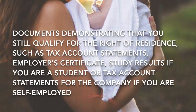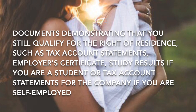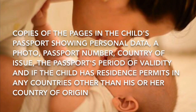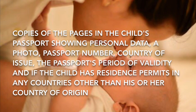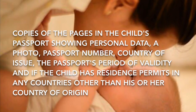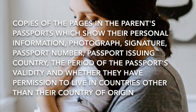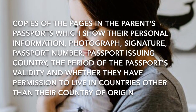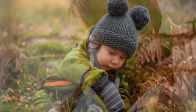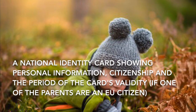This is what you should include. Documents demonstrating that you still qualify for the right of residence, such as tax account statements, an employer's certificate, study results if you are a student, or tax account statements for the company if you are self-employed. Copies of the pages in the child's passport showing personal data, a photo, passport number, country of issue, the passport's period of validity, and if the child has residence permits in any countries other than his or her country of origin. Copies of the pages in the parents' passports, which show their personal information, photograph, signature, passport number, passport issuing country, the period of the passport's validity, and whether they have permission to live in countries other than their country of origin, and a national identity card showing personal information, citizenship, and the period of the card's validity, if one of the parents is an EU citizen.